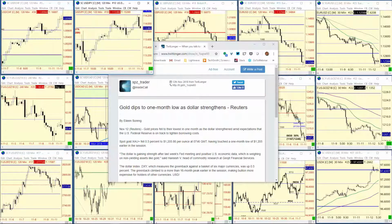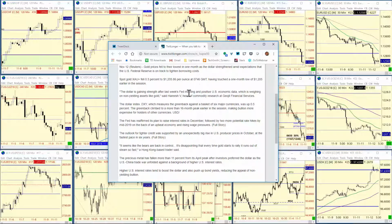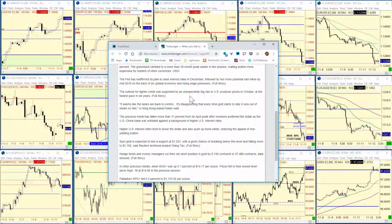And we'll go on. Gold fell to its lowest in 1 month as the dollar strengthened and expectations grew that the Federal Reserve is on track to tighten borrowing costs. The dollar is gaining strength after last week's Fed meeting and positive U.S. economic data, which is weighing on non-yielding assets like gold. The dollar index, which measures the greenback against a basket of major currencies, was up 0.5%. The greenback climbed to a more than 16-month peak earlier in the session, making bullion more expensive for holders of other currencies. The Fed has reaffirmed its plans to raise interest rates in December, followed by 2 more potential rate hikes by mid-2019. The outlook for tighter credit was supported by an unexpectedly big rise in U.S. producer prices in October. Seems like the bears are back in control.